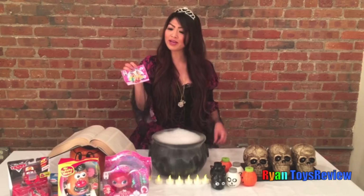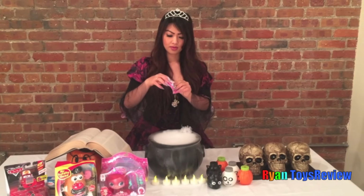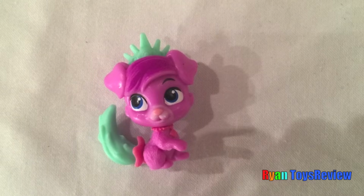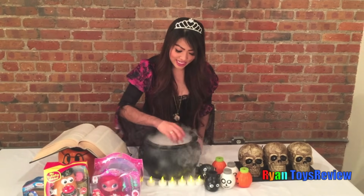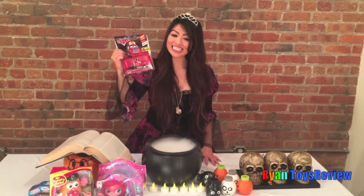It's a Disney Princess Palace Pet Surprise Blind Bag! It's Matey! She's so cute, kids! Palace Pets Matey! I see something else in here! Oh, it's Pet Crew Member Mack!